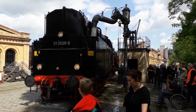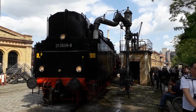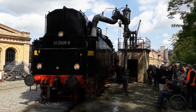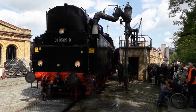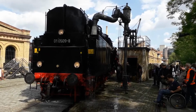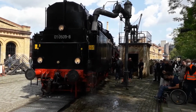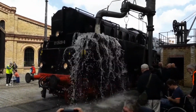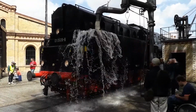So now the locomotive gets water here in the museum. Now it is fully loaded, and the water stops.